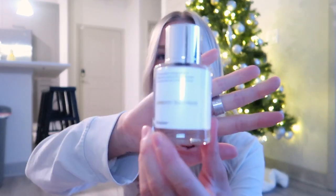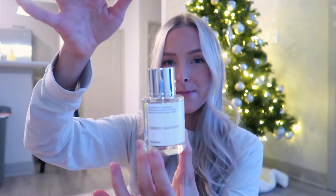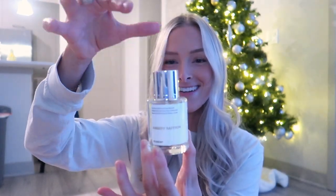The packaging is so minimal. What I like about it too is the cap. It is magnetic, so it goes on. Like the packaging, the detail is really nice. And it smells identical to the Baccarat Rouge. And it smells so, so, so good. That's the first one that I got.